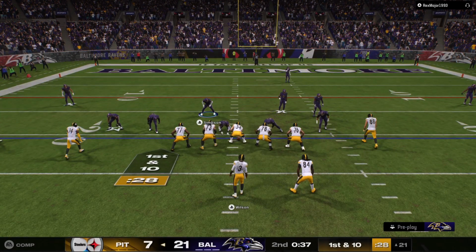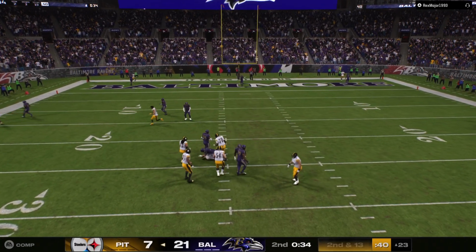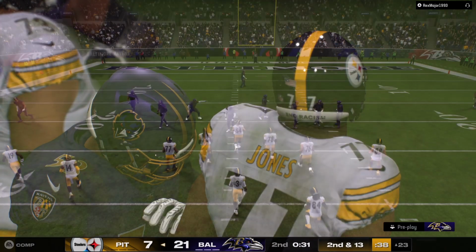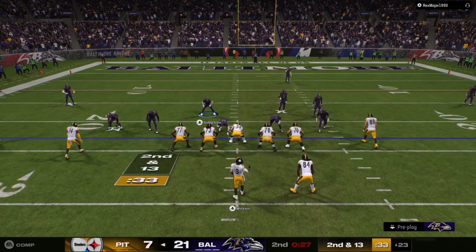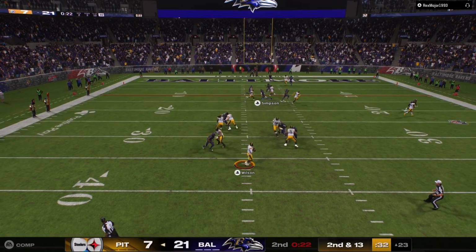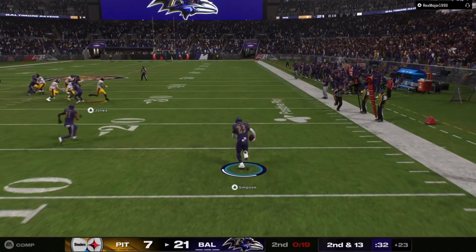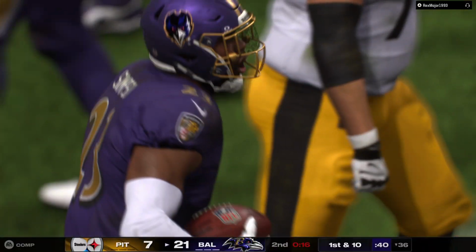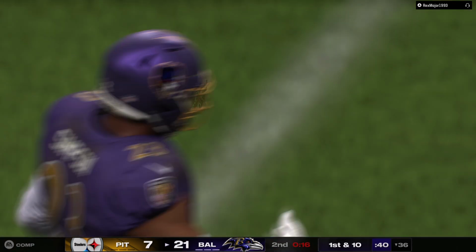Wilson will throw again. Pressure, gets there, and down he goes. Hey, 0-0-0. From the shotgun, Wilson. And for the third time in this first half, he's been intercepted. Picked off by Trenton Simpson. And the Ravens are going to get it back here just past the 35.